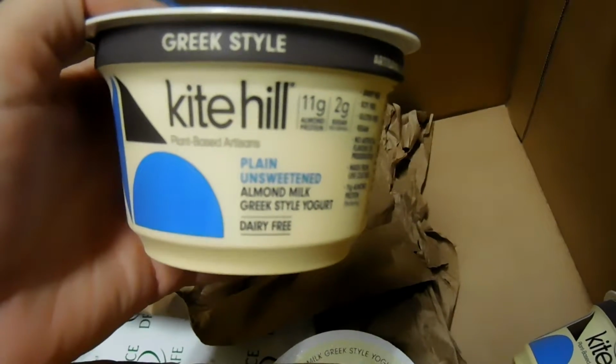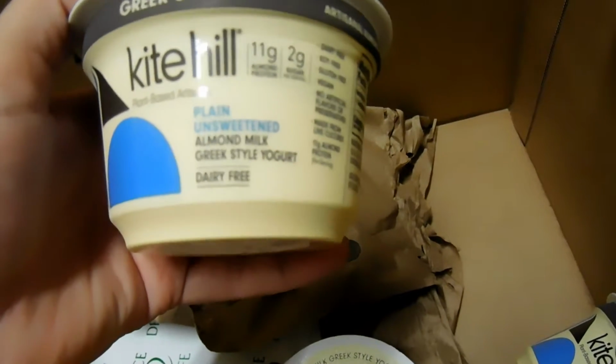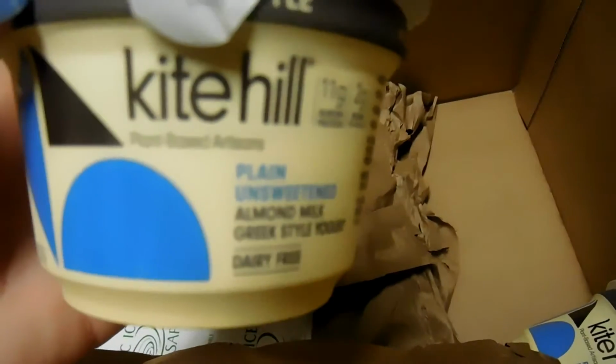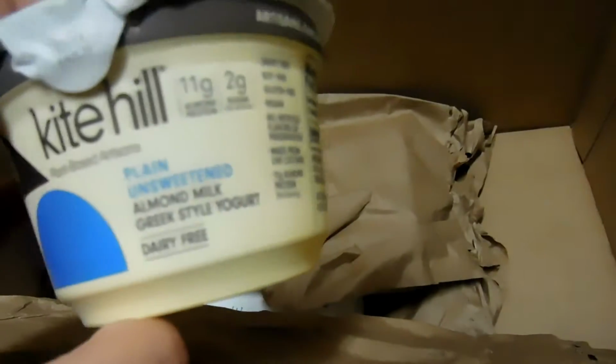And the next items I have here are some yogurts, plain unsweetened almond milk, Greek yogurt. I got a couple of these. They need to hit the fridge because it's been a few hours. I think it was 3 of them, and they were like $5, so not too bad of a deal. I don't know why they charge so much for non-dairy yogurt, but it is what it is.